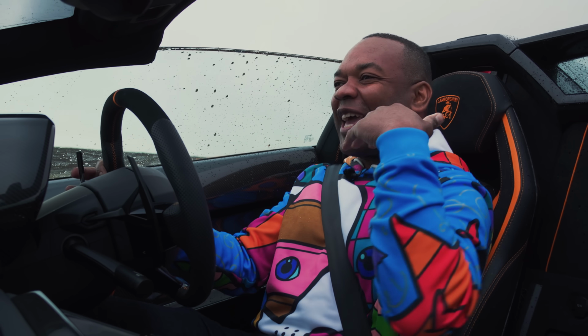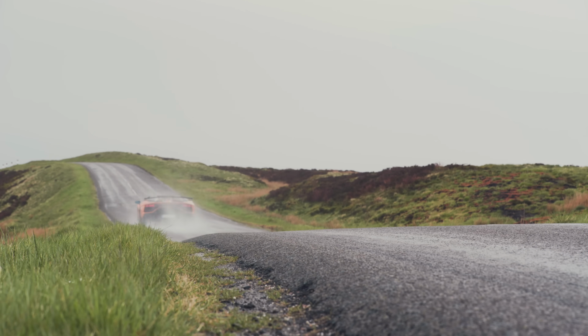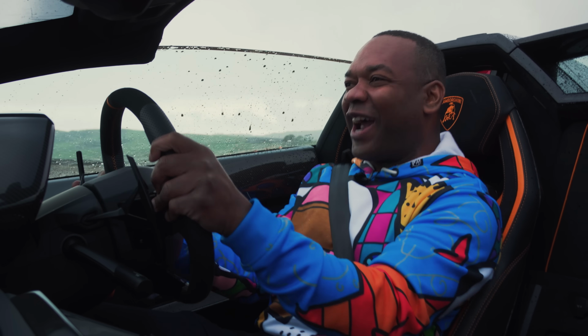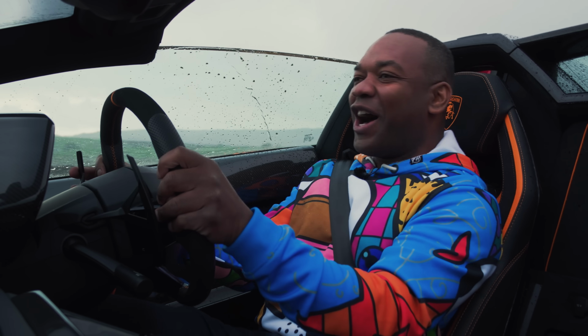All of which you get so much more of because there's no roof. It makes you feel completely alert, completely alive. This is the very definition of a supercar.